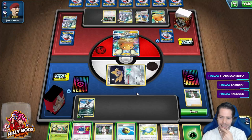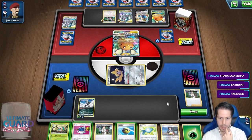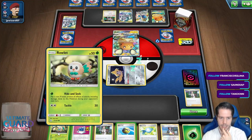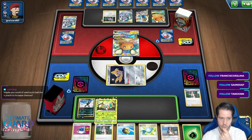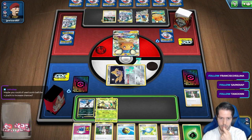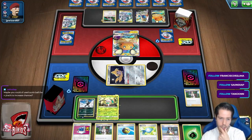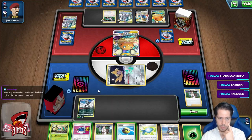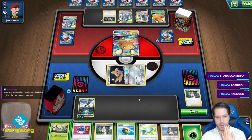Okay, he does play more well. Yeah, that's true. He does play more well. I could have used Dry. I could have used Quick Ball, but if I just made my board this guy, I had a very good chance, right? So thinning one card, I don't know. I don't know what to do here.